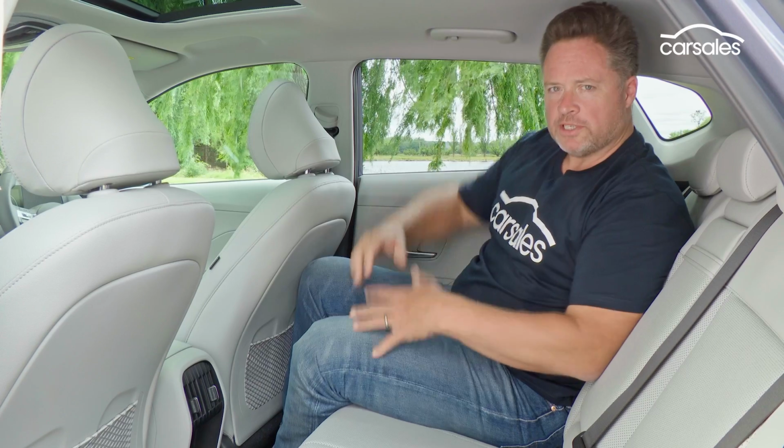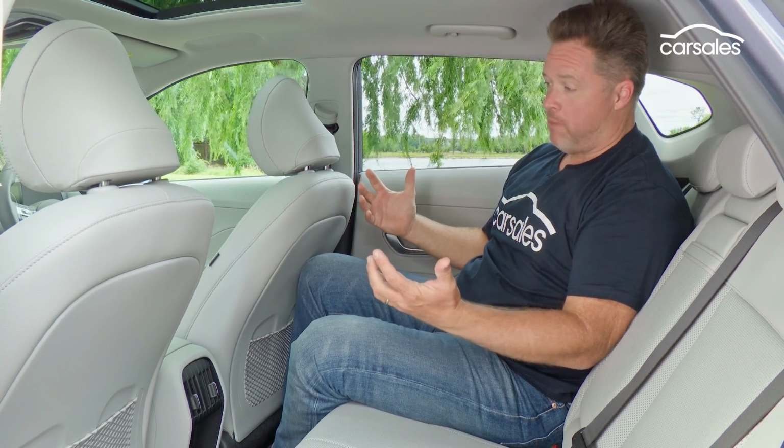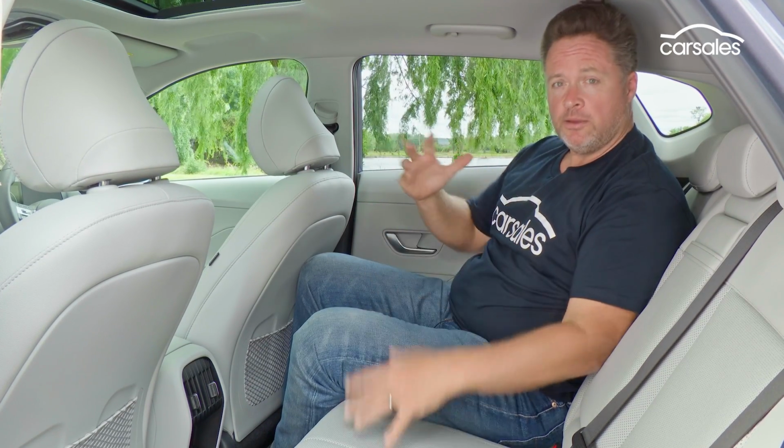So of course the Kona is a compact SUV, but it's not super cramped back here. Okay, not limousine-like, but it's livable.